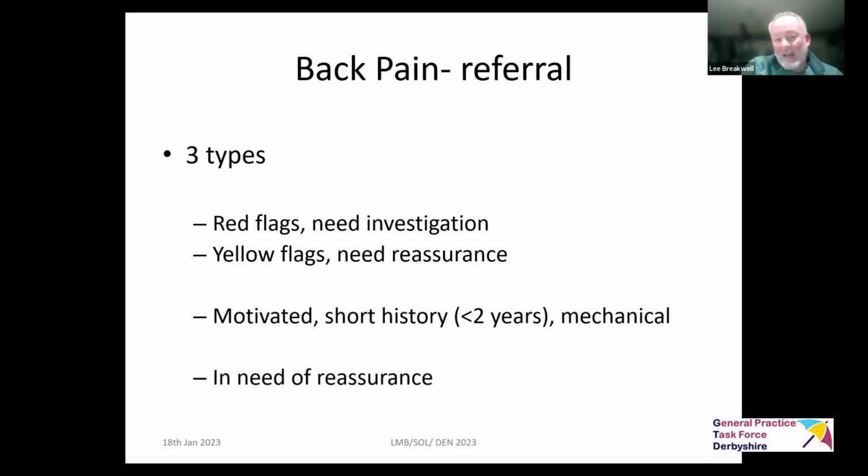If there's yellow flags, sometimes it's worth you sending them to us to review them, to stop them cycling through the system. So if you've seen them 25 times and they just don't take your word for it that there's nothing wrong with their back and there's loads of yellow flags, send them to us, we'll stick them in the scanner and we'll reassure them, and that might help.